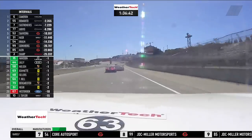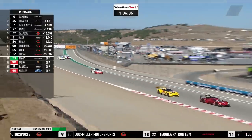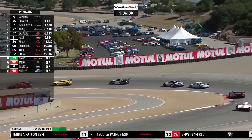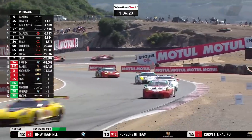Tim, the change that we've all had to get used to is remembering to say WeatherTech Raceway Laguna Seca this weekend. I've slipped up a couple of times. I've put the $10 in the jar. I have to say your predecessor, Jill Campbell, hammered your previous partner into me over the last 18 years so that I wouldn't dare get it wrong.